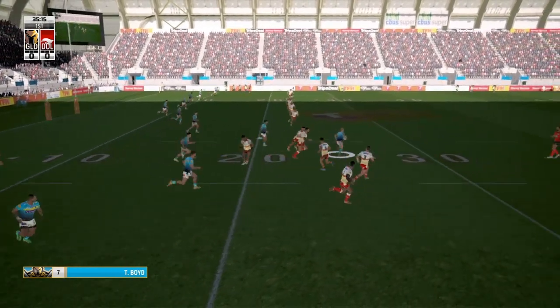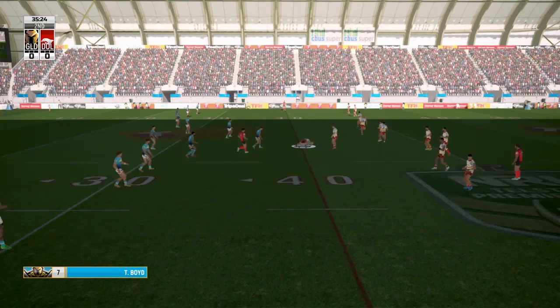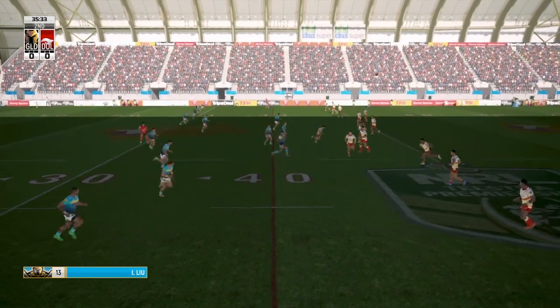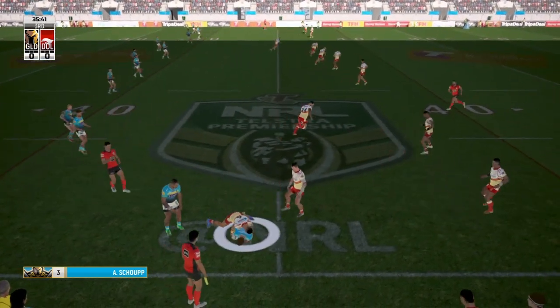Boyd. Good burst this one. He surges forward. Great strength. Wrapped up on the 40. Let him up. And with a step, hard to contain. And look at this. Three. There's support there.